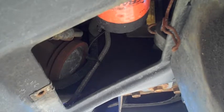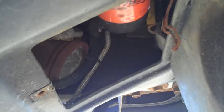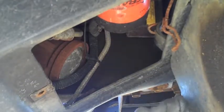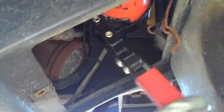Oftentimes you can just remove the oil filter with your hand because you've only hand tightened it. But it's also handy to use an oil filter wrench. You can kind of see the way it bends around the filter. It has some grip on there that helps grip the filter as well, which makes it a lot easier and a little less stressful on your hand. If you look at this oil filter, it has this dipped rubber at the end that helps it grip as well.